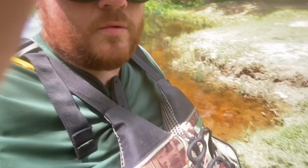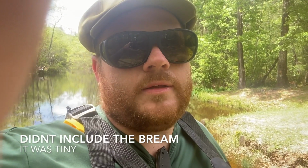Alright, so that's going to be a wrap. We got 4 bass and I caught 1 little brim. Only 3 of the bass were over 12 inches. One of them was pretty good. It was 18.5.